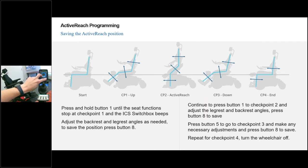Going back to some of the functionality on the joystick and the available options, we are able to program the functions through soft keys or assignable buttons on these four soft keys here. So if I were to press and hold soft key number four, which is on the bottom right, this is actually programmed for the active reach position.